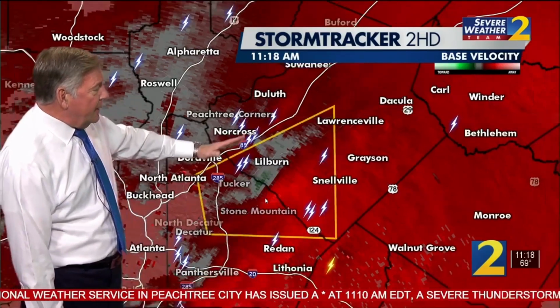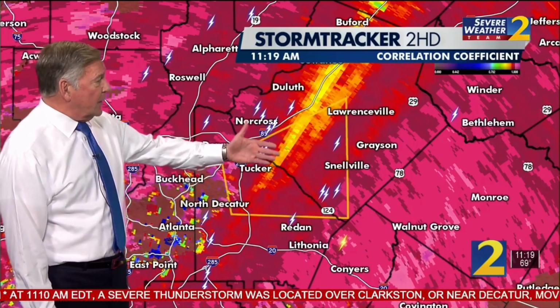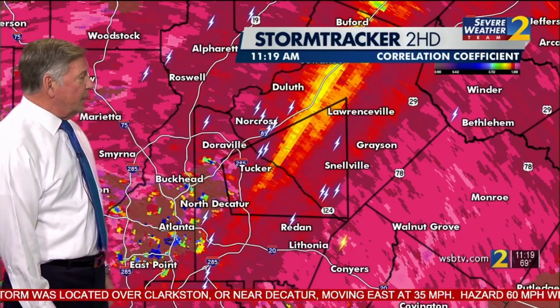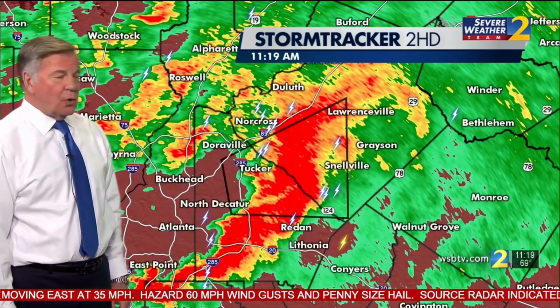So this is the area mainly in central and southern Gwinnett County right now that we're dealing with this intense thunderstorm. Look at the winds here. This is correlation coefficient here. Again, some stronger straight-line winds are really wrapping up just to the west of Lawrenceville, going all the way down toward Tucker. So really intense thunderstorm here.